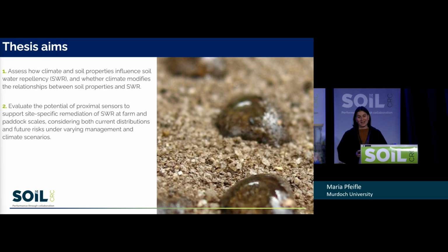So water repellency, as I'm sure we all know, is quite a significant agricultural issue in Western Australia and Southern Australia. And it basically inhibits water infiltration throughout the soil surface and down the soil profile. It's particularly prone to these sandy soils, which we have in WA.